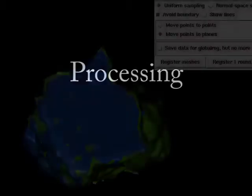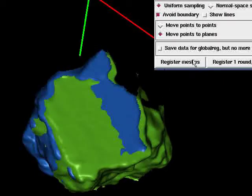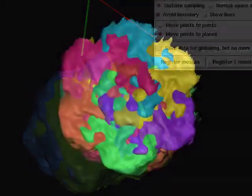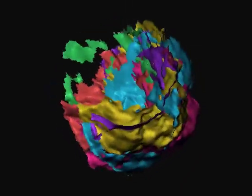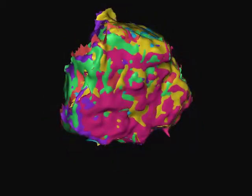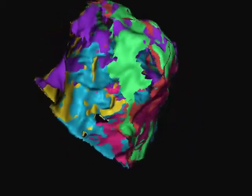To align all scans from a single sequence, we introduce the multi-way ICP algorithm. Traditional ICP alignments fail here because the flat front surface does not converge to a stable local minimum. Instead, we note that each scan is rotated the same amount with respect to the previous scan. Multi-way ICP takes advantage of this to find a single rotation which simultaneously aligns all scans to each other.